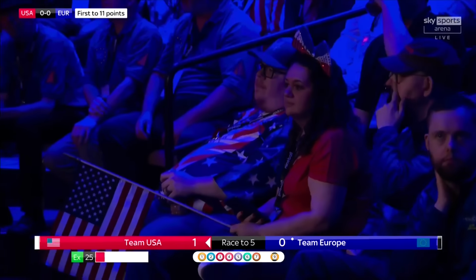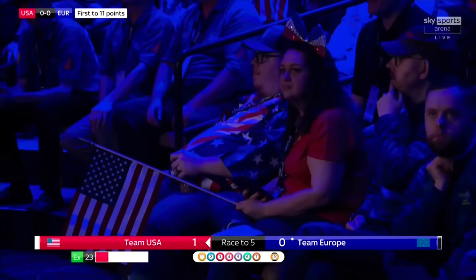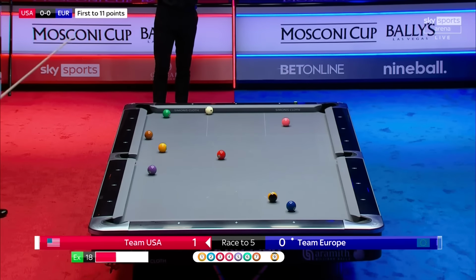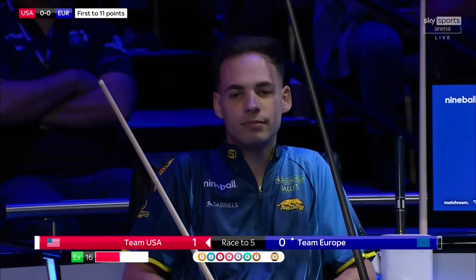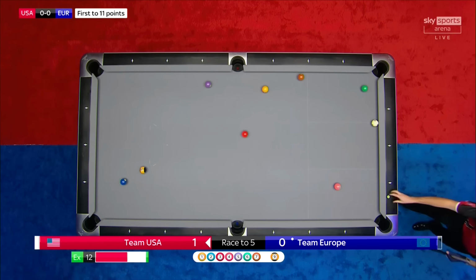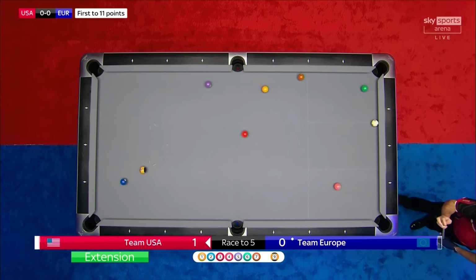The roars of this crowd are making us redundant. You know exactly what's happened in terms of how the rack is going. Get that velocity and vibrancy. And you know the Americans are doing well and the balls are falling nicely for them.